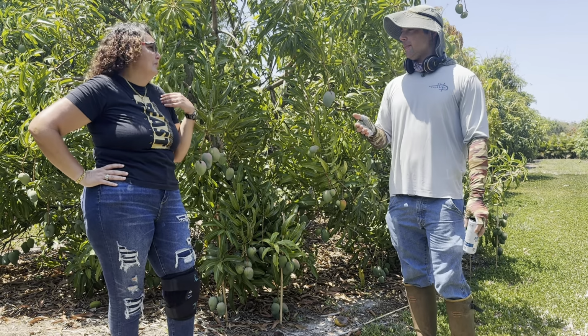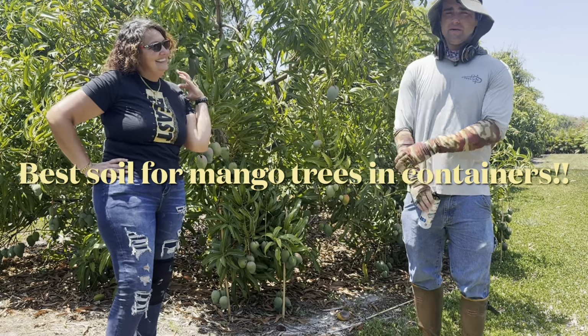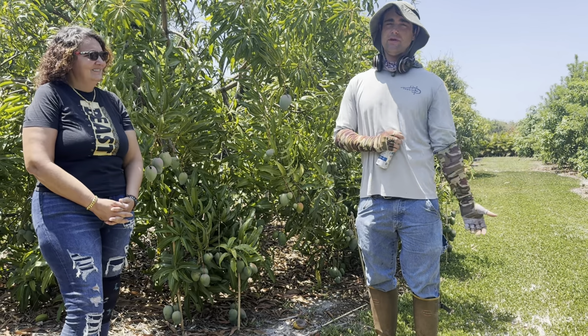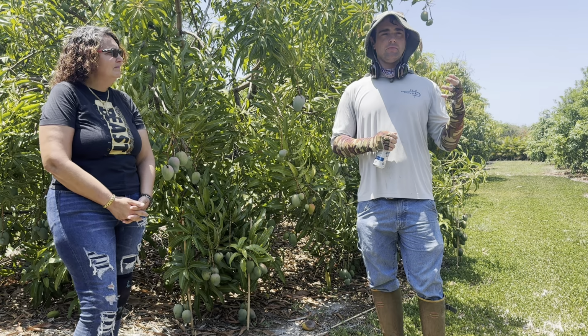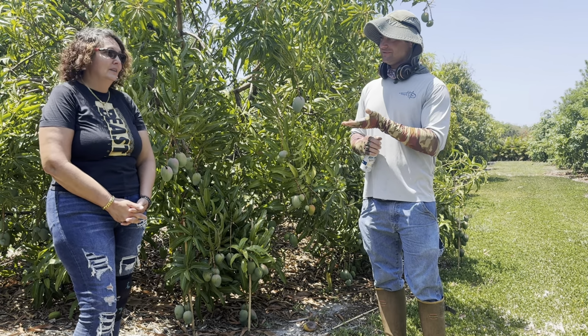But for example, for me that I want to keep it in a pot, am I sure? Talking one of the most critical things about container growing mangoes is to be really careful about what kind of soil media you're using. And one of the most common mistakes is that people will put them in standard potting soil that you buy from Home Depot or Lowe's or something like that.